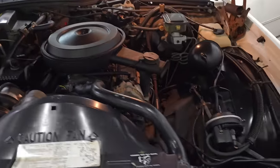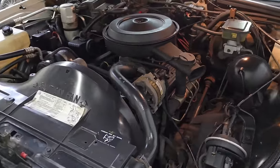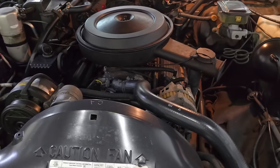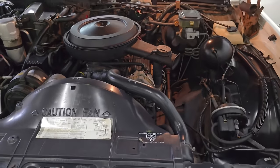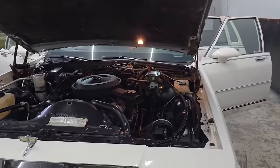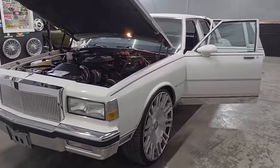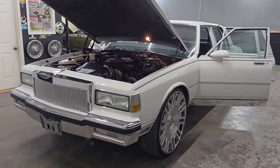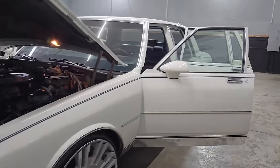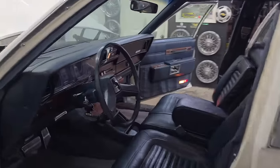Drove this car back from Tennessee, no problems, besides a couple flat tires, but hey, those are tires. Engine and trans are super solid. It only has 82,000 original miles. The light still works underneath the hood, which is pretty nice. So yeah, guys, this right here is Troubles. And also, the cool part about this car, let me show you guys, it's the roof.